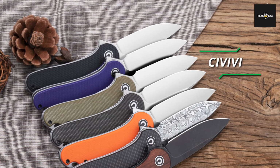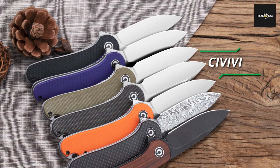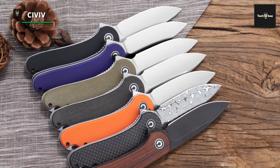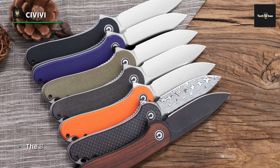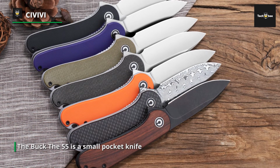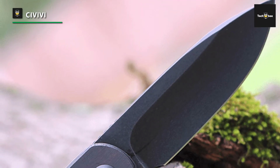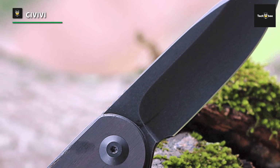CIVIVI. The flats are bisected by a false swedge at the spine that narrows the blade stock towards the tip for better piercing geometry. The whole blade has a vertical grinder satin finish that looks pretty nice for the price point. Blade steel is D2. It's not hard to sharpen either. The only downside is it's quasi-stainless, so care must be taken to prevent it from rusting or acquiring accidental patina.